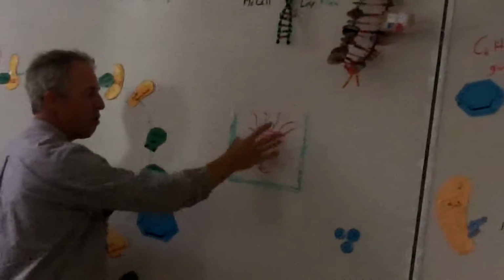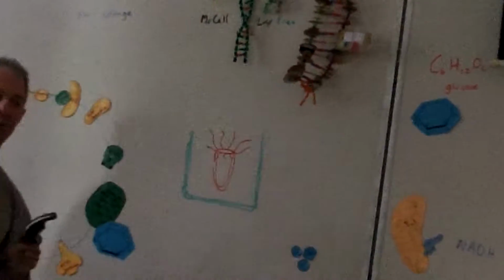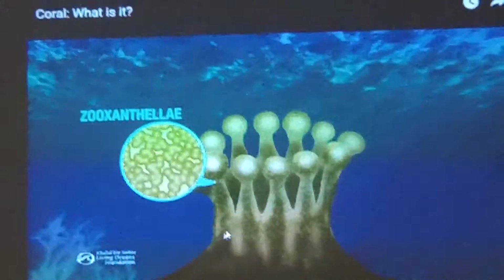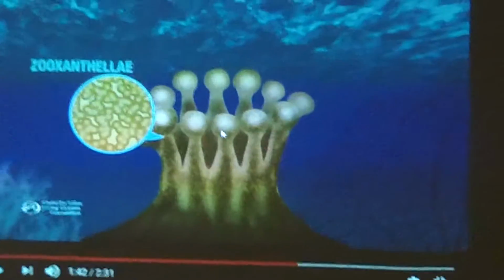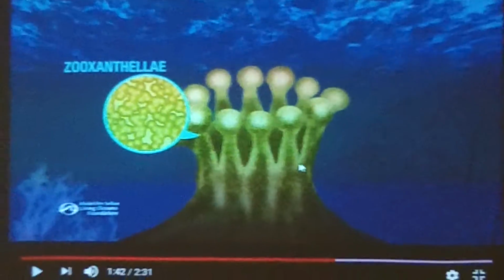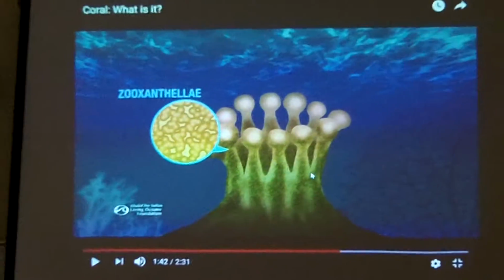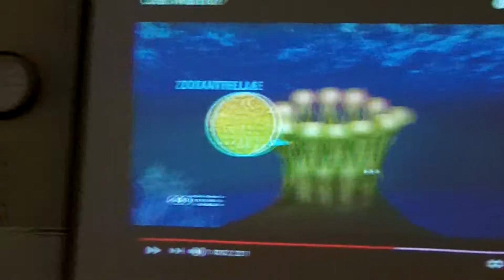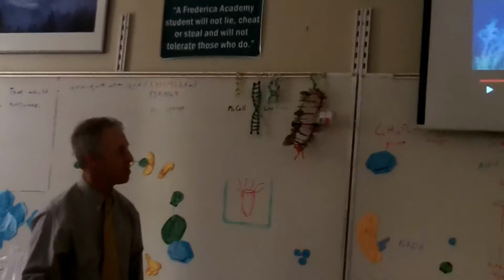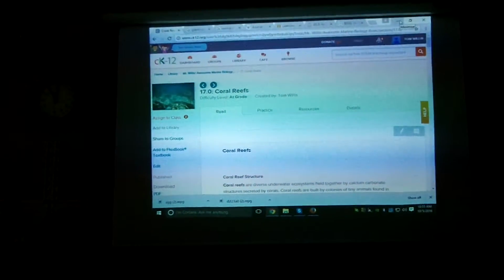In exchange, the coral protects the algae. Nothing's going to come eat the algae without getting by the coral. And especially if it's living on the coral, nothing can eat the algae without eating the coral. And the coral has stingers. So it protects the algae. The algae don't get eaten. Isn't that a good relationship? That's called symbiosis, yeah, mutualism. Mutualism means two things living together helping each other.